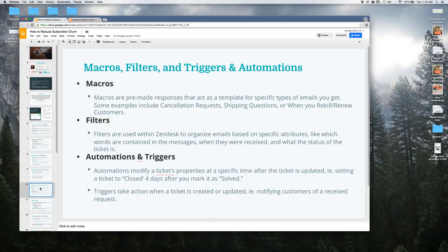Automations and triggers. Automations modify a ticket's properties at a specific time after the ticket's updated. So for example, if you've marked an email as solved, it will close that ticket after a certain number of days, or it will prompt a survey or a satisfaction rating or something like that.